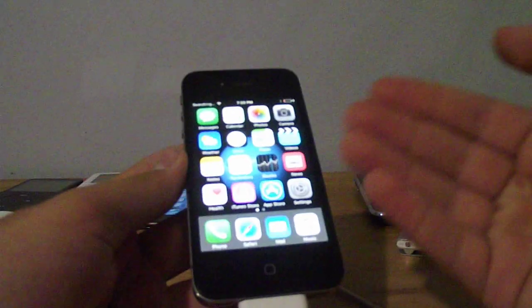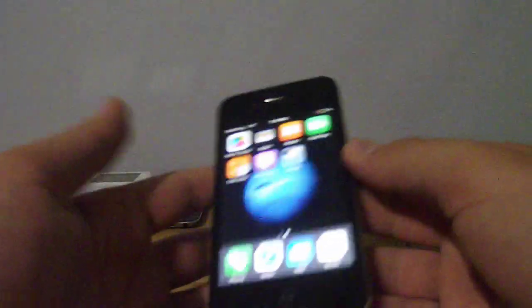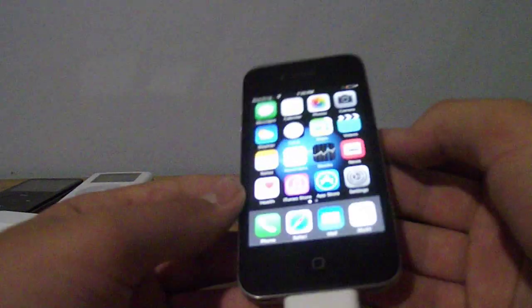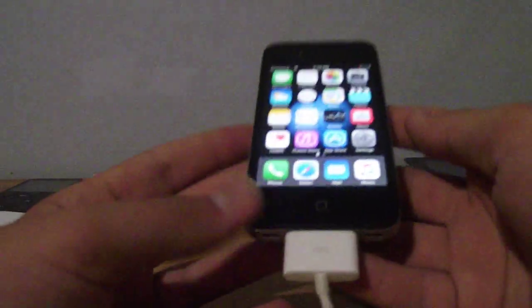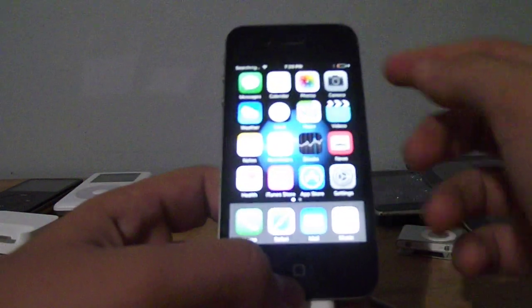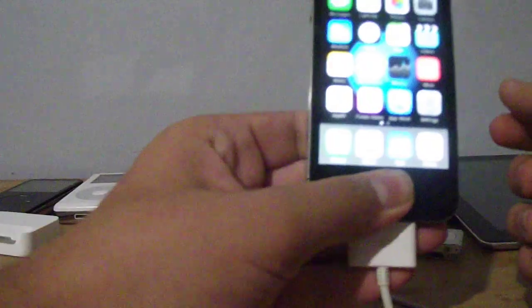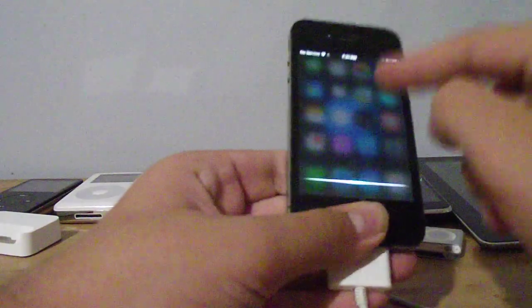But then again, you could just downgrade this to iOS 6, jailbreak it, and then install a little add-on that allows you to get functioning internet. So you don't need iOS 9 on this. I should just definitely downgrade this to iOS 6.1.3. It also has a SIM card tray. This one doesn't. Yes, proving that this has Siri.